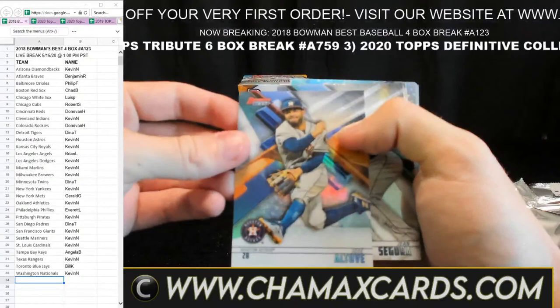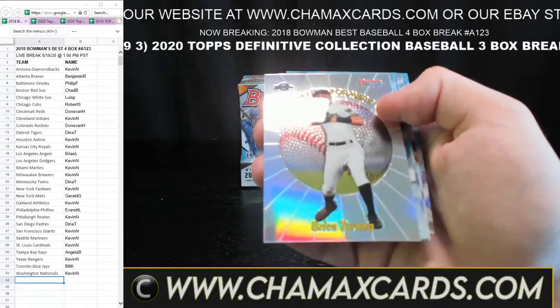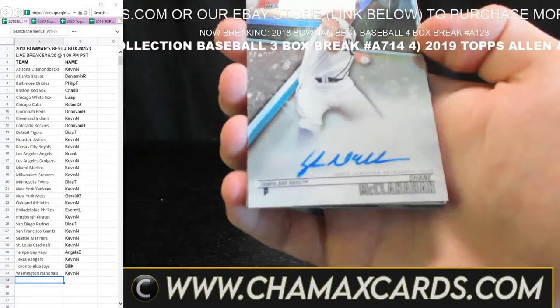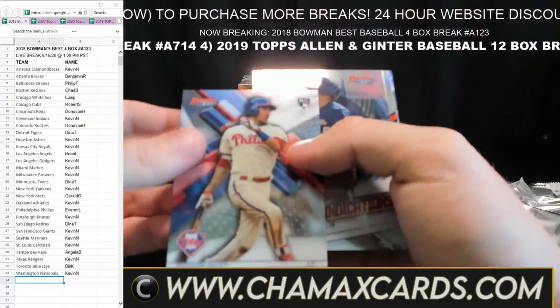Altuve parallel. Anthony Rizzo, Power Producers. Refractor Thomas for the Diamondbacks. Best performers, Bryce Tuang for the Brewers. Early indications, Ramos for the Giants. McKay, Refractor. Another auto, Shane McClanahan, for the Tampa Bay Rays. You can see me in the reflection there. Angela B., congratulations. Parallel Weathers for the Padres. Rookie. Early indications, Keston Hiura for the Brewers.